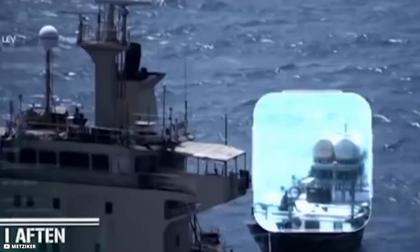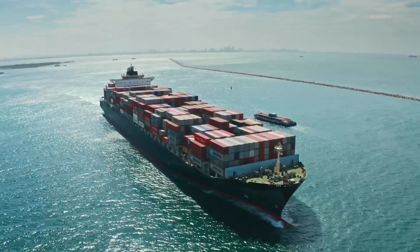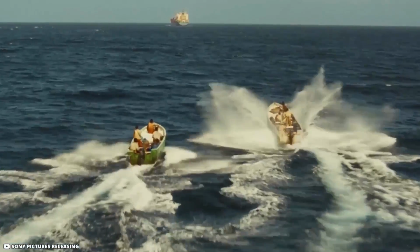The evolving landscape of maritime security, with its multi-billion-dollar industry and cutting-edge technologies, holds the promise of a more secure and protected future. So keep your eyes on the horizon, for the tides of safety and security are sailing into the future.